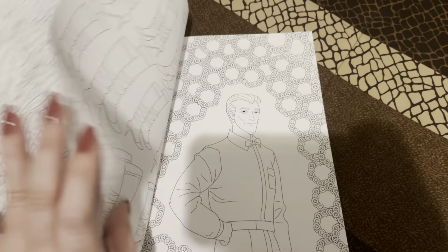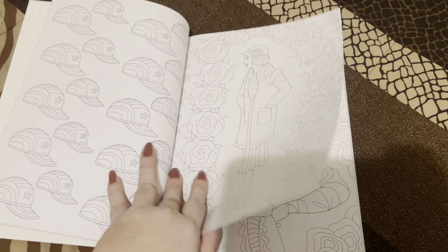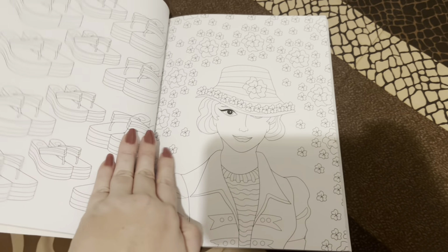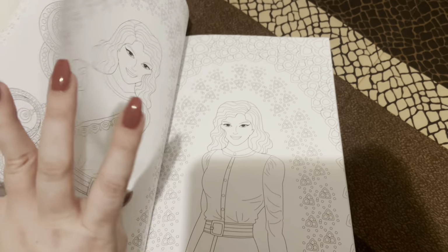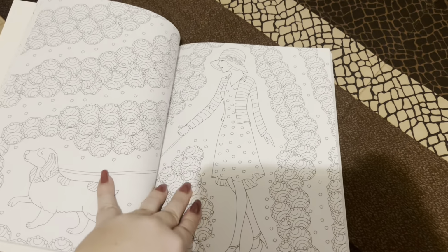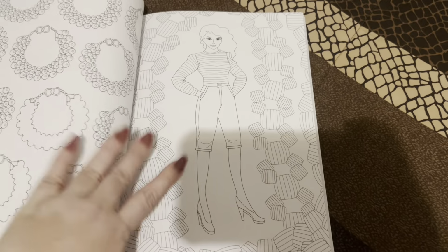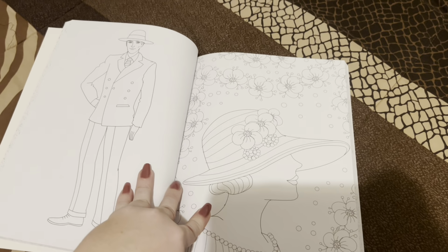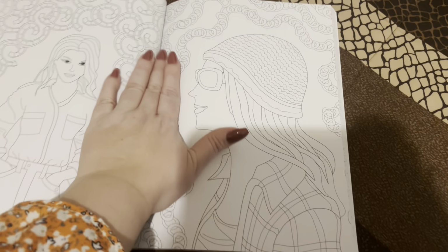I'm going to try to show you every single page, but this book is kind of thick, so I'm not sure how long I'm going to be flipping, but there's just so many nice pages. Look, flip-flops, that's so cute. I love flip-flops. Earrings, you can make so many nice colorings with these. Doggy, I love dogs, so right up my alley. And these different outfits are so cool, and accessories. They even have guys in here and girls, which I really appreciate. I love them.